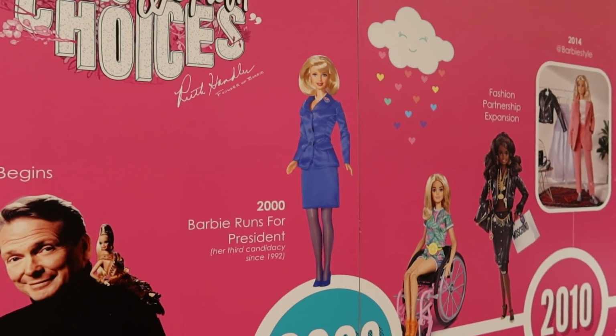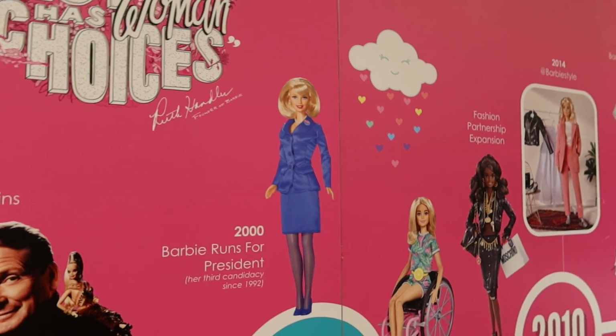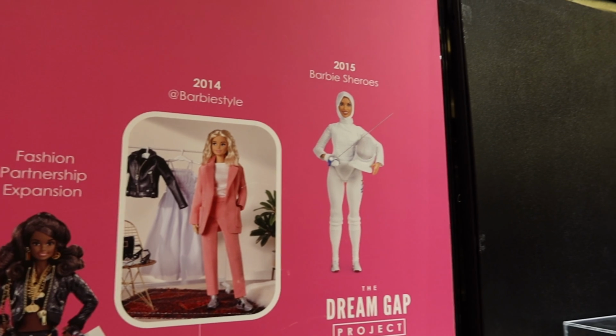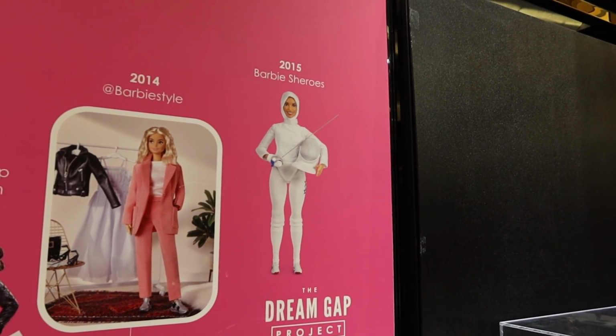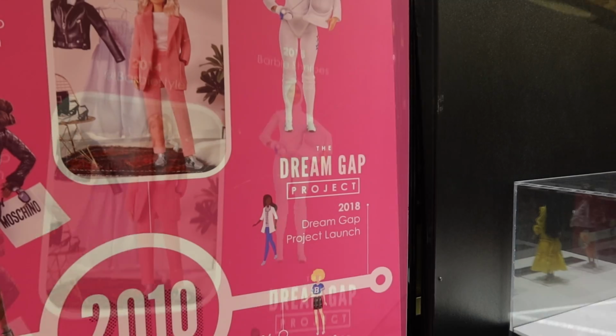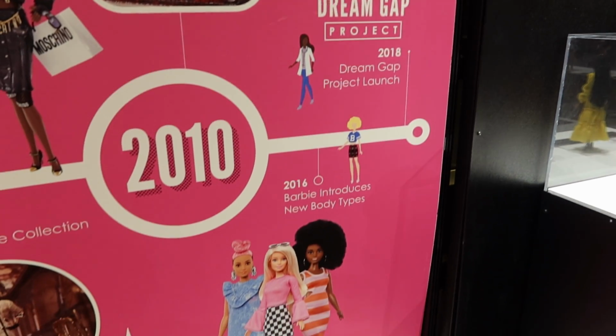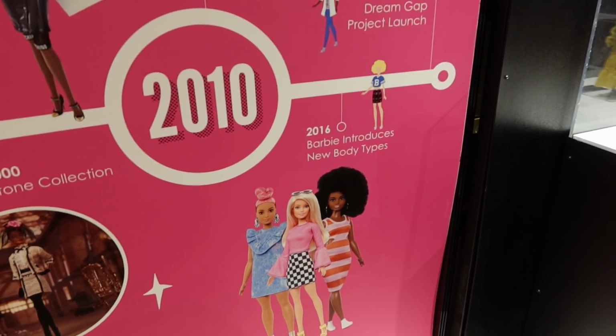In the year 2000, Barbie ran for president for the 3rd time. 2014, Barbie Style came out. 2015, they came out with Barbie She Heroes, the Dream Gap project in 2018, and new body types in 2016.